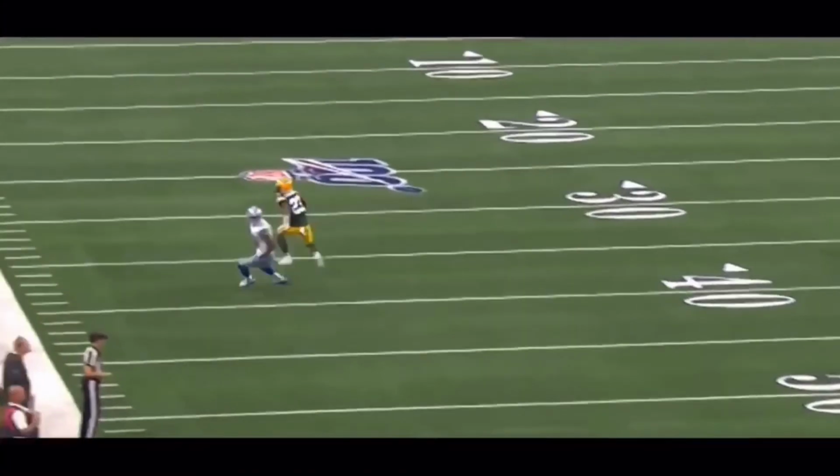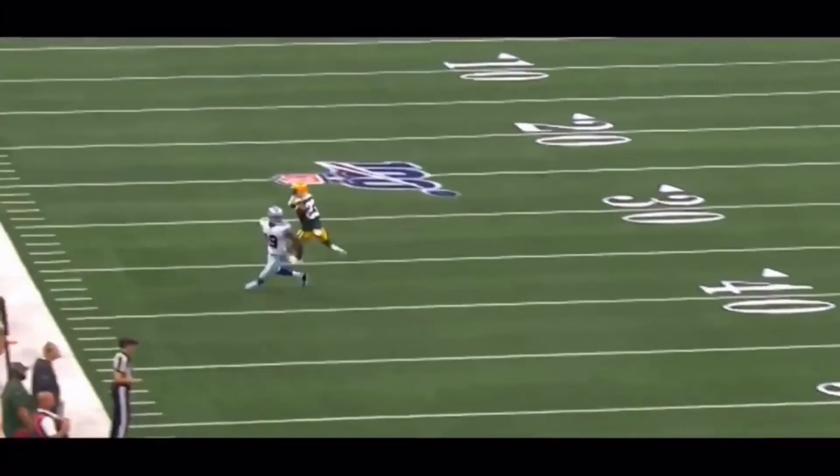Again, look where his toes are angled. His toes are angled back down towards the sideline. He's going to be pushing back downhill on this 45-degree angle like this comeback. He snaps that head back around, gets his numbers going downhill, and now it's a race to this ball.